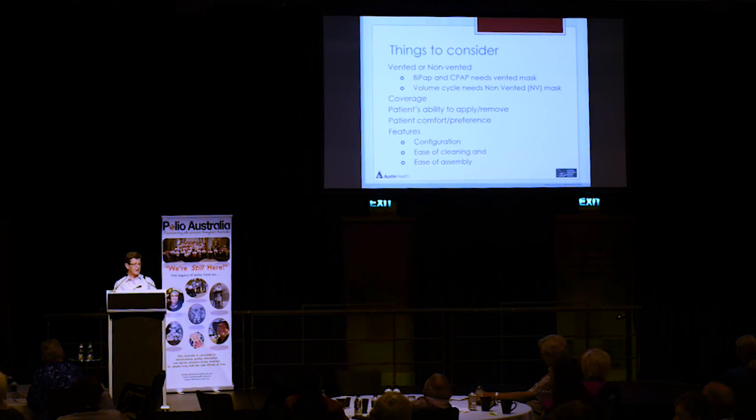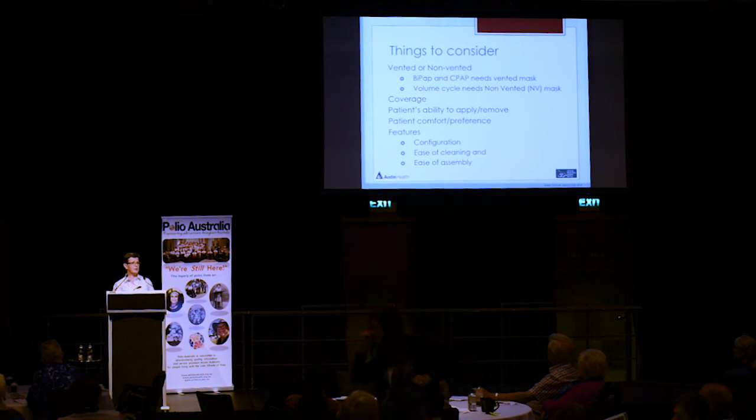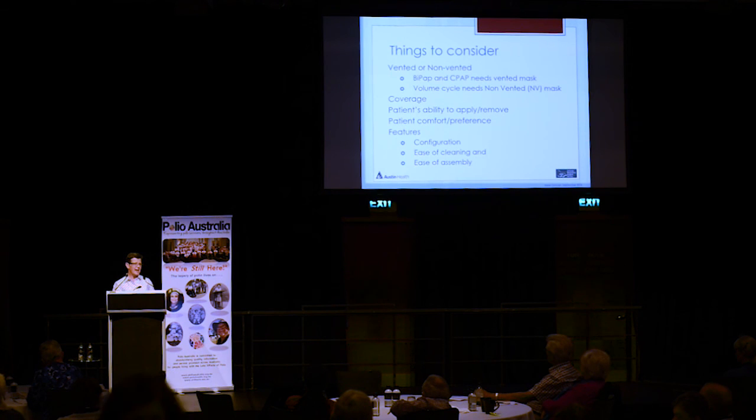So features, a configuration of the mask, ease of cleaning and ease of assembly. Masks are getting better as time goes on. A few years ago, one of the most common masks we use had 13 different parts that needed to be disassembled and cleaned and reassembled regularly. Now, the most common mask we use has got 4 parts, so things are getting better.